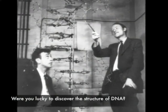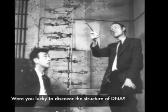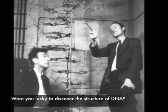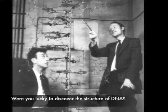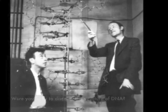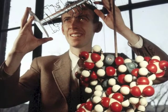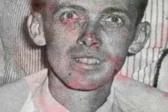Working with Raymond Gosling, Franklin's assistant, she managed to take increasingly clear X-ray diffraction photos of DNA. She realized that there were two forms of DNA, dry and wet. It was at this time when Wilkins showed photograph 51, without Franklin's permission or knowledge, to Watson and Crick. She realized that the wet form was probably helical in structure, and by 1953 she had concluded that both forms were actually helixes.